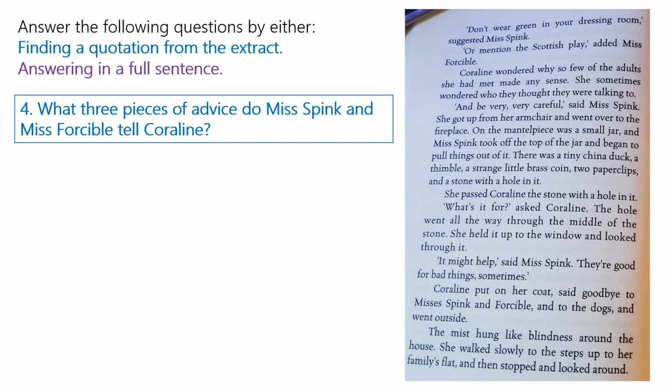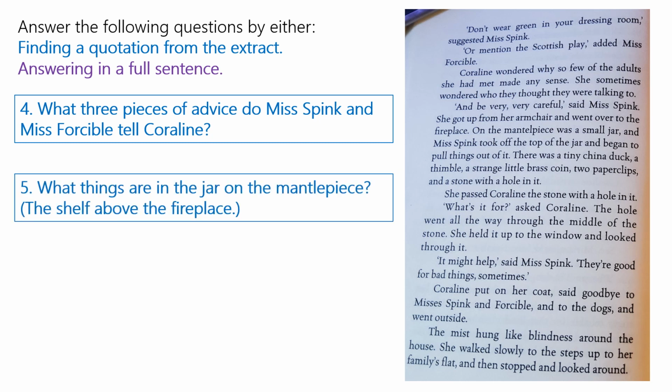Okay, question number 5. Again, a quotation you are looking for. So remember that you are writing little quotation marks around them. What things are in the jar on the mantelpiece? And the mantelpiece is a little shelf that you have above your fireplace. You sometimes put a clock on it or pictures on it. I've got pictures on my mantelpiece. Okay, so pause the video to answer that question.